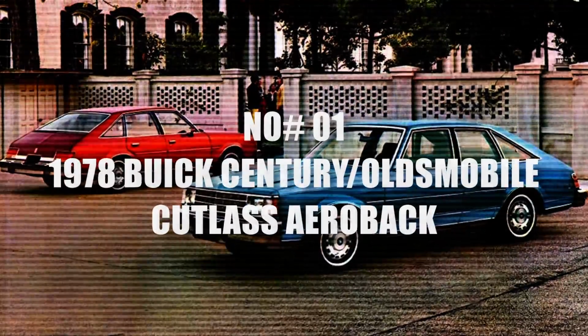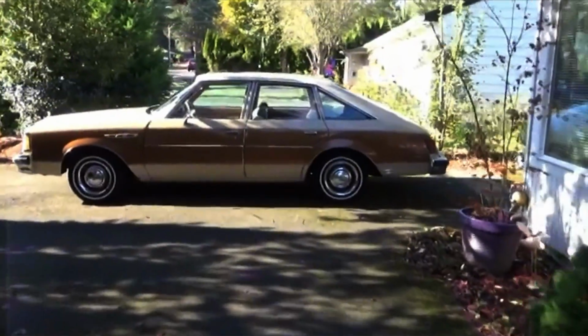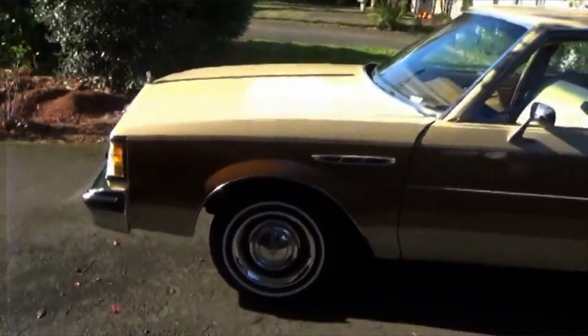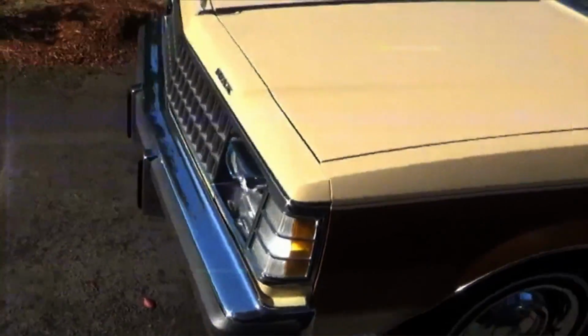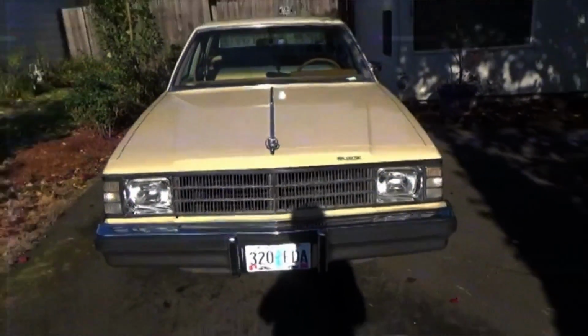Number 1. 1978 Buick Century and Oldsmobile Cutlass Aeroback. When it was time to downsize its successful mid-size cars, General Motors thought the Buick Century and Oldsmobile Cutlass should have a European flair. And what's more European than a hatchback? Well, the results were as expected.